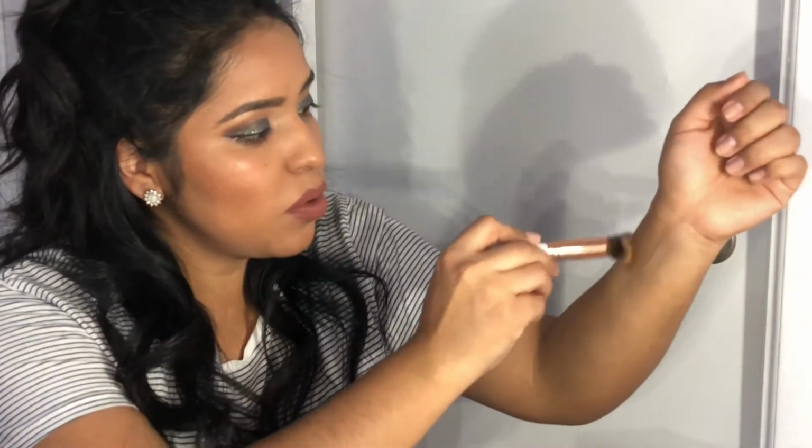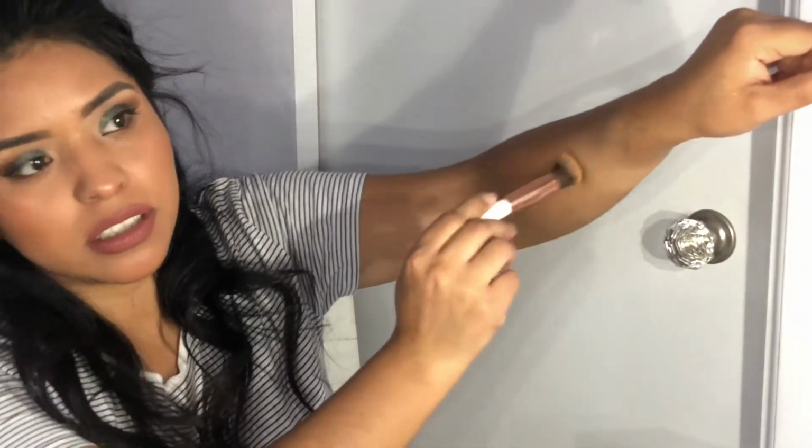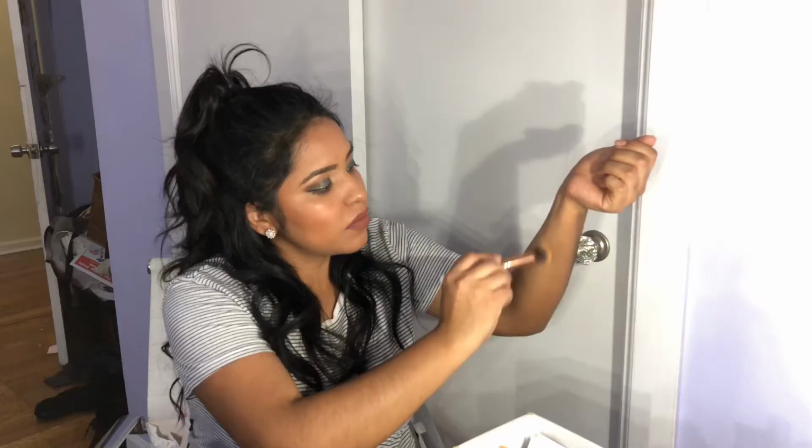It has beautiful coverage. You can see that it's covering my scar. I burned myself with the curling iron, not today, though. It has great coverage, but it just doesn't work for my skin tone. And if you're thinking, wait, why didn't you choose a darker color? Because the darker they get, the pinker they get. They don't turn into golden colors, they turn into pinky or darker colors, which is very weird.